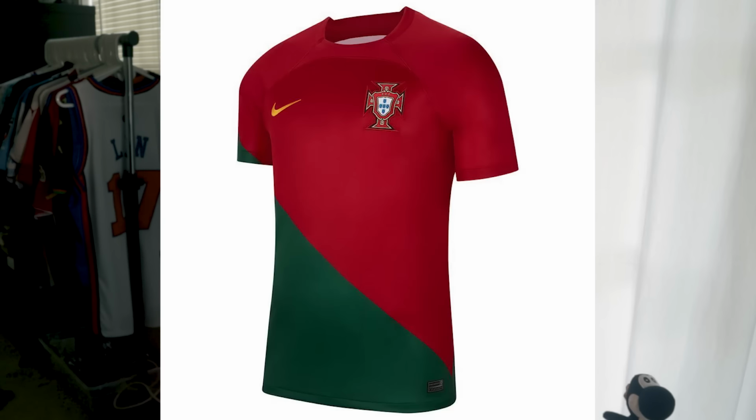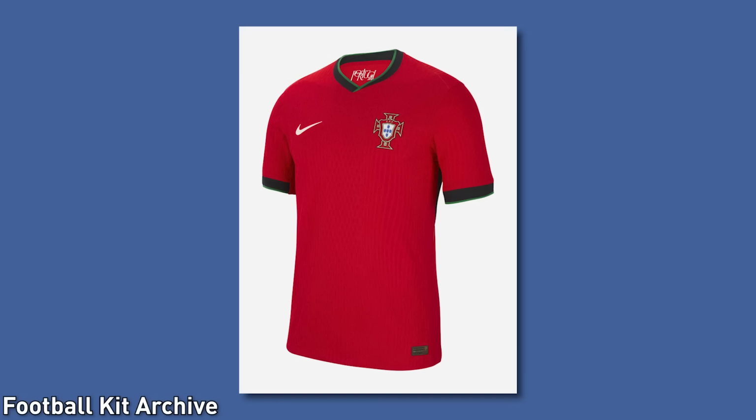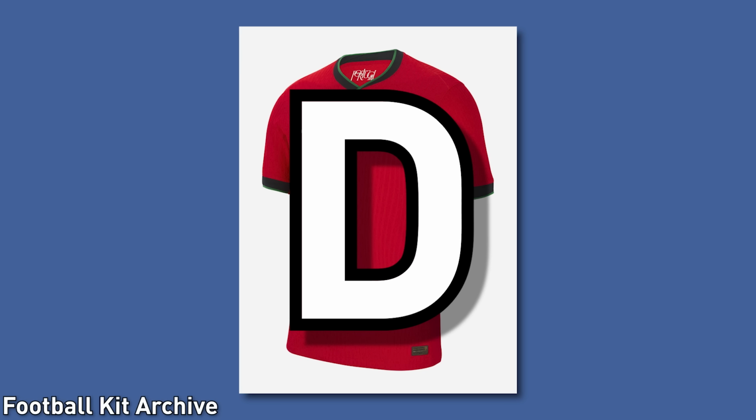Now, I know Portugal's have improved since 2022, but just how much have they improved? I guess, in all fairness, it did upgrade from the old shirt. Those expectations were literally at rock bottom.